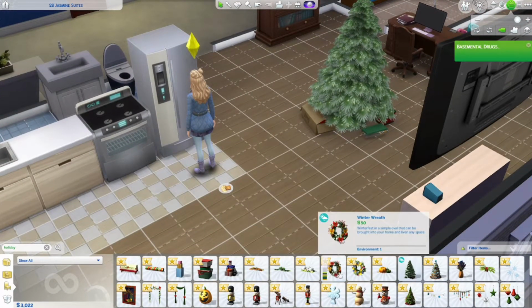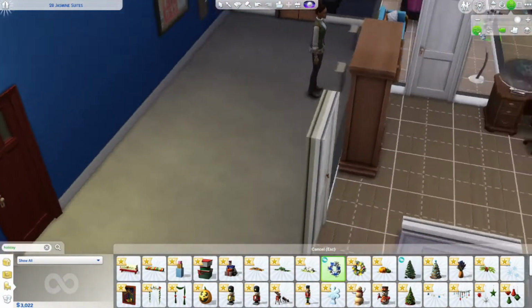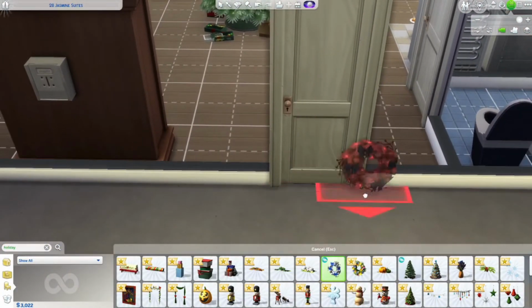And then I'd like to get maybe a little door thingy. Oh, that's spring. It's definitely not spring. Ooh, I really like that one. I like the blue one, though, too. That one's pretty. That one. I think I'm actually just gonna go with a blue one. I did really like that purple, but I feel like it's not as Christmassy as I would like it to be.